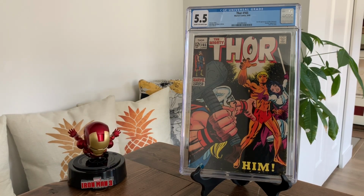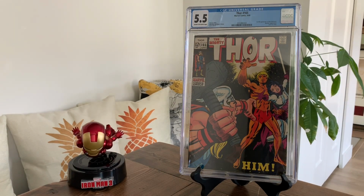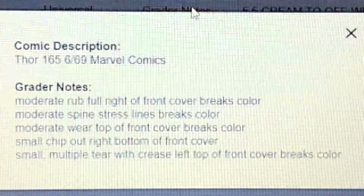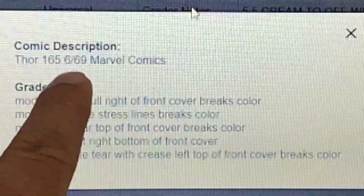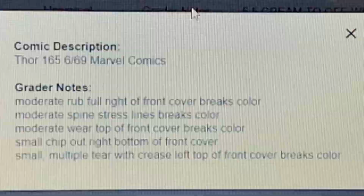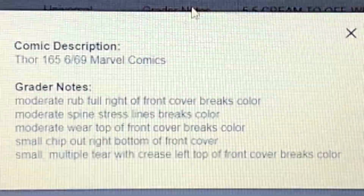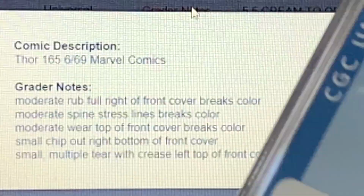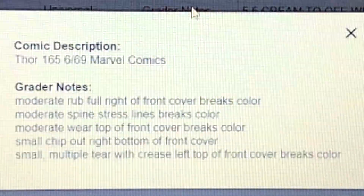All right, so let's see what CGC thought of this book, and let's see what the grader's notes are right now. Okay, here we are for the grader's notes of Thor number 165. Of course, first full appearance of Him, Warlock. This is June of 1969, so definitely in and around the Silver Age to Bronze Age, and definitely not a high grade copy. I predicted a 5.0. It got a 5.5. So I was wrong, but it's a higher grade than I predicted.